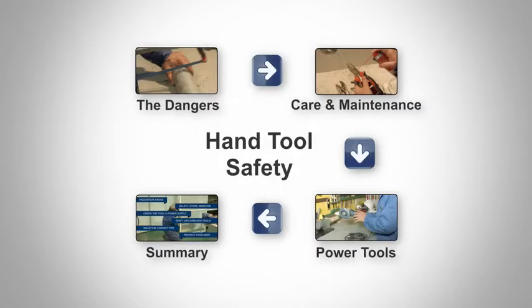You are about to see a film which looks at hand tool safety. We use these tools nearly every day, so sometimes we take safety for granted. Let's see if there are any lessons to be learned here.